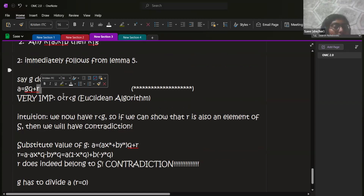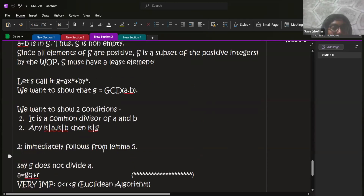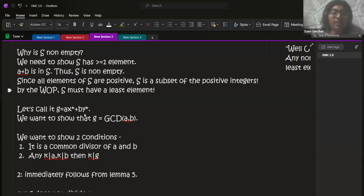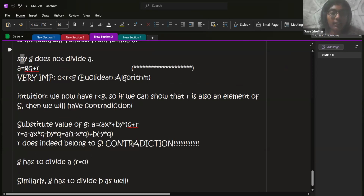Yes. And here we are assuming r to be strictly greater than 0. Why? Because if it was exactly equal to 0, then g would divide a. Make sense? So r is positive, but it's still less than g, and it still belongs to S. But that's weird because the definition of G is that it's the least element of S. We cannot have a positive number less than G that is in S. But I just showed you a positive number less than G that is in S. Make sense? But I was assuming the fact that G does not divide it.